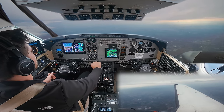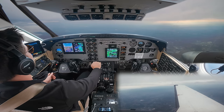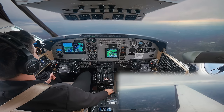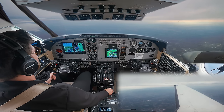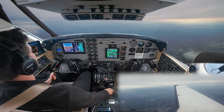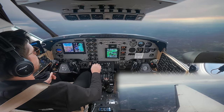Southwest 635, contact approach 124.75. Southwest 635, contact approach 124.75. 2475 for Southwest 635, and I guess it stopped at 10.5, sir, in the descent. Roger, and then did you know when it started? Yeah, about 17.5. Thanks. See ya.